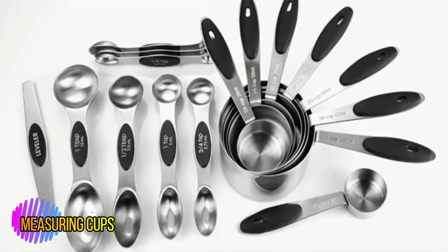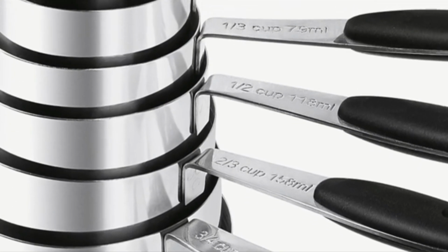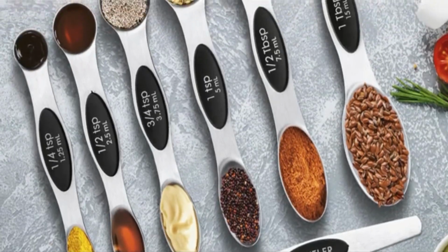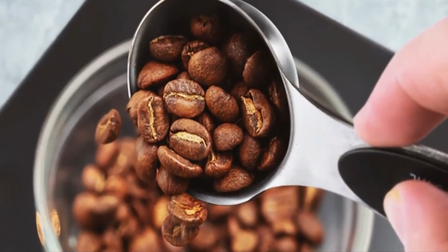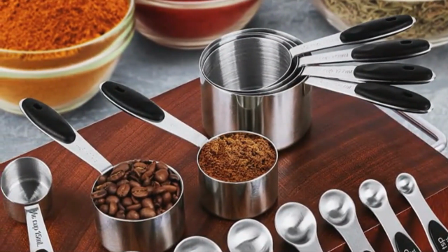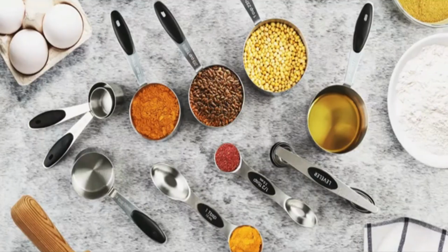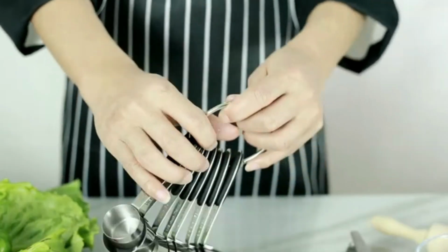Measuring cups. Multiple sizes, including 4 measuring cups, 1/4, 1/3, 1/2, and 1 cup, and 6 measuring spoons, 1/8, 1/4, 1/2, 1 teaspoon, 1/2, and 1 tablespoon. Meet all your needs for cooking and baking. Premium material. The measuring cups are made of food-grade 18/8 stainless steel. The measuring spoons are made of premium food-grade stainless steel, 100% rust-resistant, no toxic elements, which is safe to use for both dry and wet ingredients.